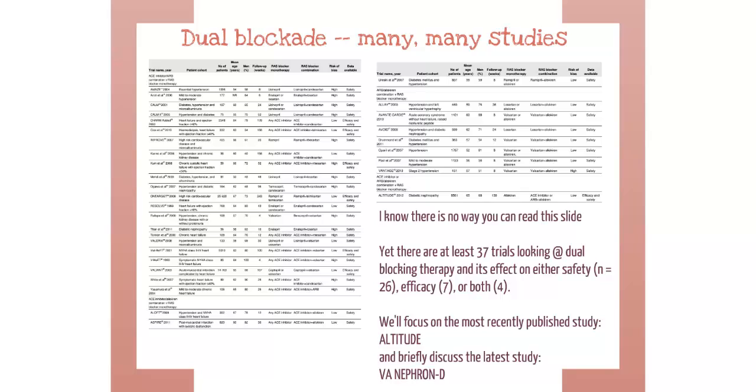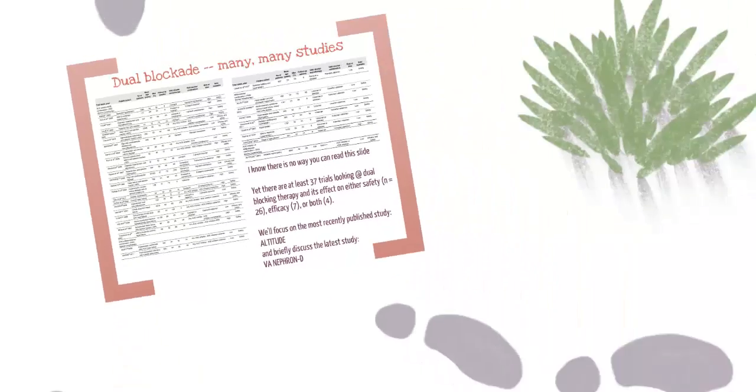Now, you may not be able to read this slide, but there are 37 trials that look at dual blockade and assess whether it's safe, effective, or both. We're going to focus on the most recently published study, which is the Altitude trial, and then very briefly discuss an ongoing study, which is extremely important for anyone taking care of kidney patients. That would be the VA NEPHRON-D trial.